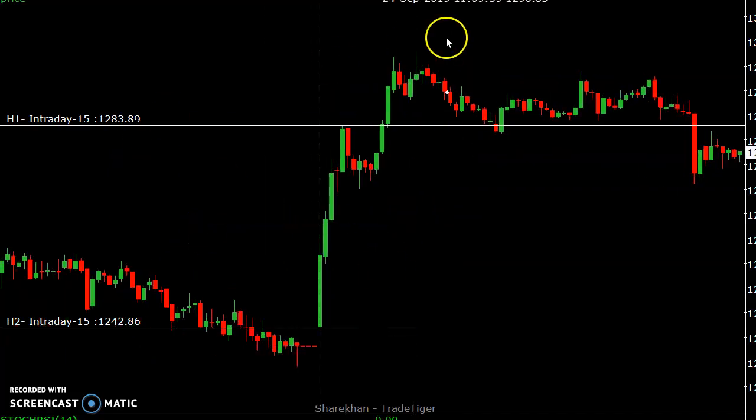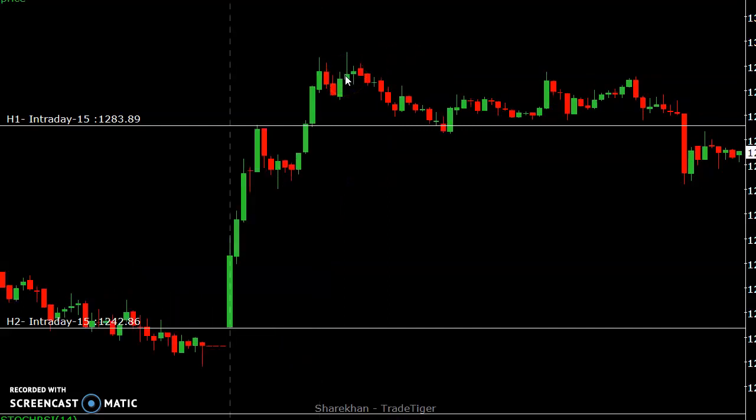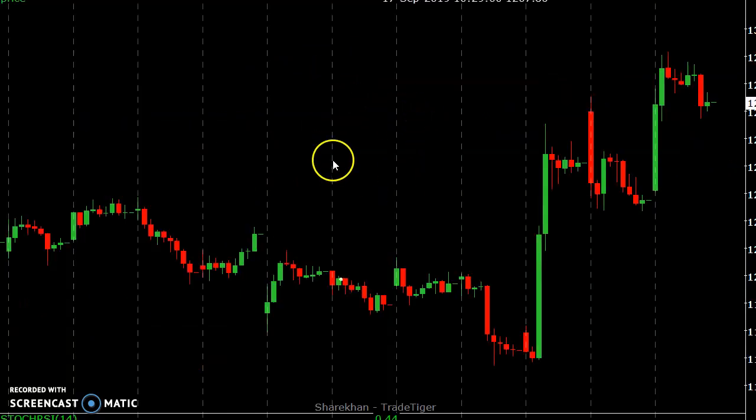Target is simple. Once the price goes up, if any 5 minutes candle forms as a bearish candle, maybe a red candle, you have to observe that, and once a bearish candle forms, you take out your profits. Like that, not only Reliance, you can trade any highly liquid stocks.